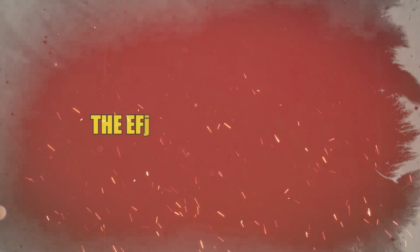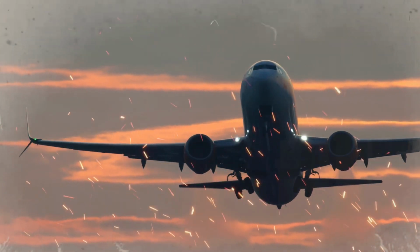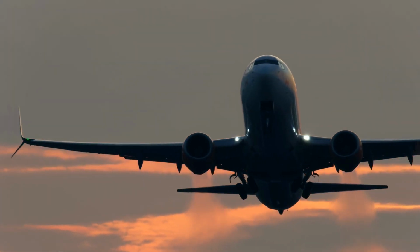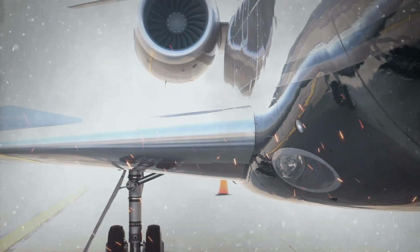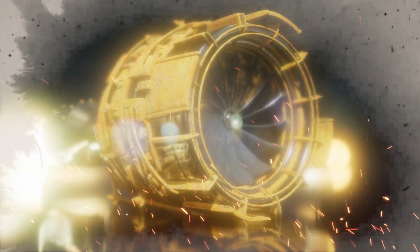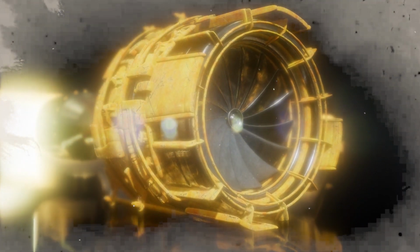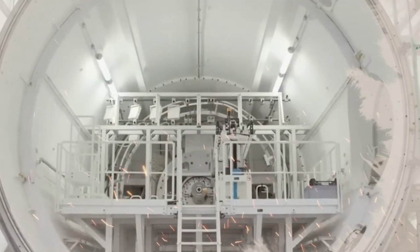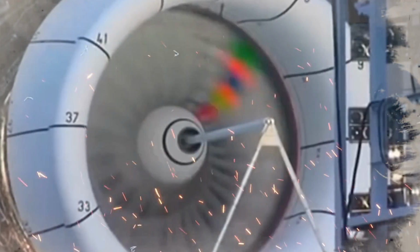Number 2. The effects of jet engines on the environment. What steps is the aviation sector taking to address the problem of greenhouse gas emissions? Jet engines have transformed transportation throughout the world by allowing for quick and efficient travel. However, they are also a major source of greenhouse gas emissions, which contribute to climate change. The aviation sector is investing in sustainable technology to reduce its carbon footprint in order to address these environmental concerns.